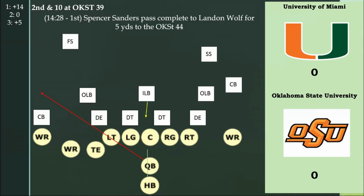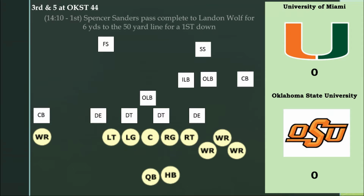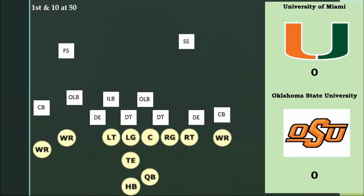Oklahoma State does a play action pass, gets 5 yards. Every time they did the play action, they sucked in our linebackers, just as every time they did the option run, Spencer Sanders gets to run clean for at least 5 yards or more. So here we go. 3rd and 5, we have an opportunity to get them off the field, and we give up the first down right at the first down marker, right over the middle of the field in the heart of our defense.